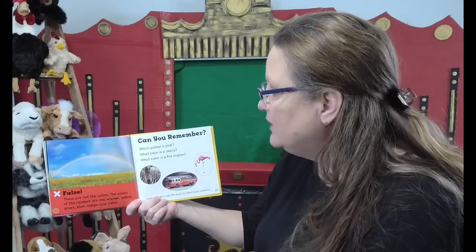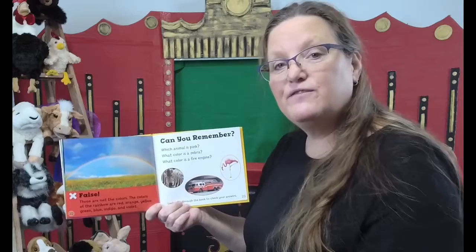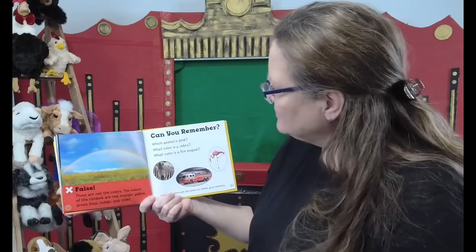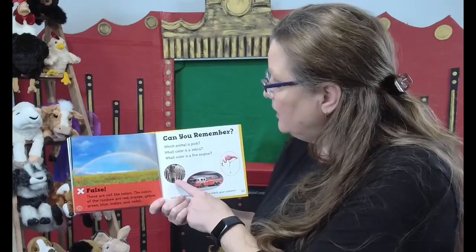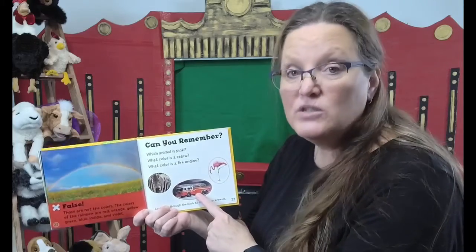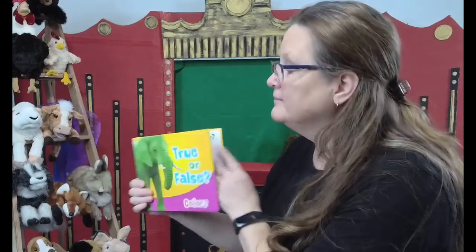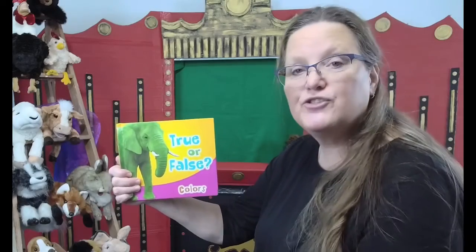Can you remember which animal is pink? Do you remember what animal was pink? It was the flamingo. Why was it pink? Because of what it eats. What color is a zebra? He's black and white. And what color is a fire engine? Most of them are red. True or false colors?